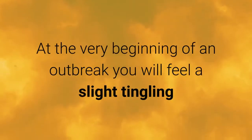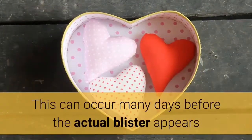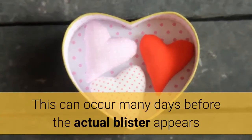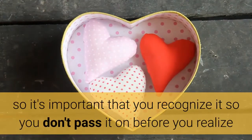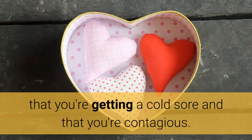At the very beginning of an outbreak you will feel a slight tingling or burning feeling on the site of the outbreak, usually the lips. This can occur many days before the actual blister appears, so it's important that you recognize it so you don't pass it on before you realize that you're getting a cold sore and that you're contagious.